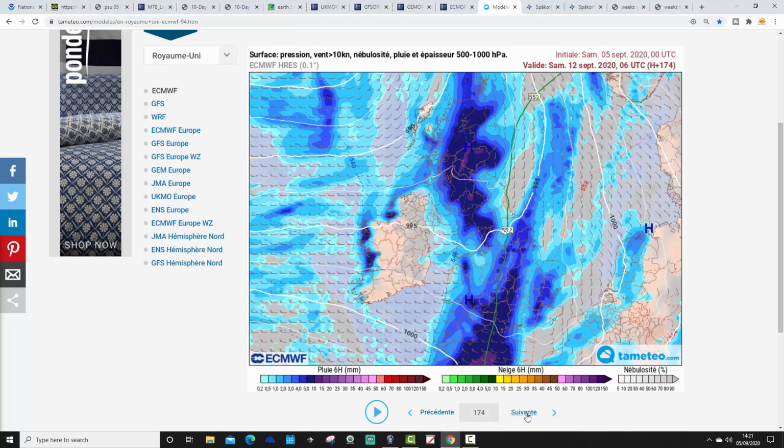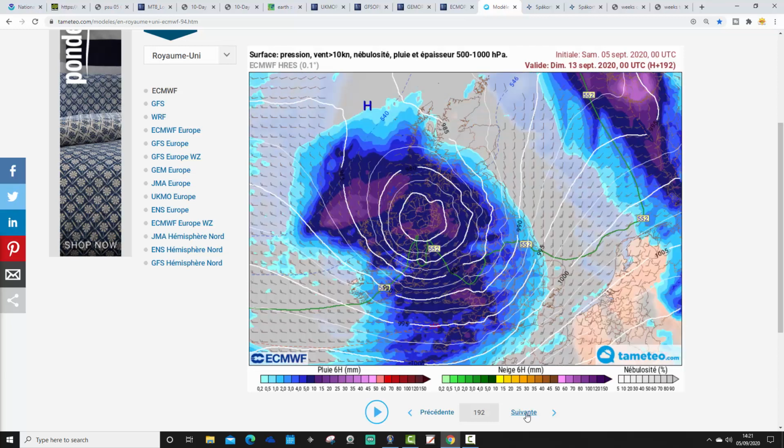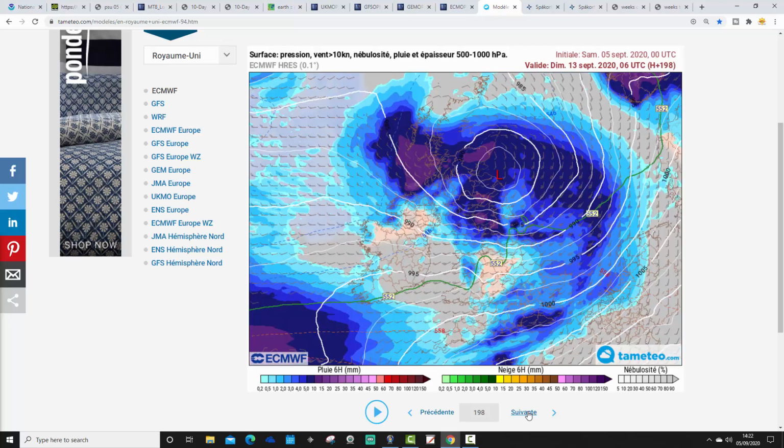Lots of heavy rain across the whole country there as we get through to 12th of September. That's a week tomorrow, I think, possibly. Maybe not, but it turns very, very unsettled. Deep low pressure, rain coming in. This is a week tomorrow, I think, 13th of September. Actually looks a little bit stormy with that area of low pressure next Sunday.